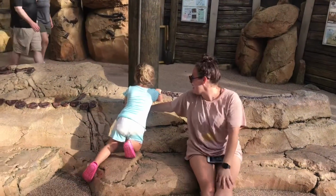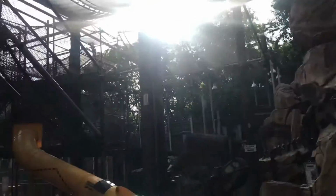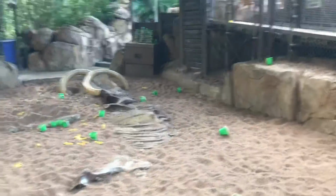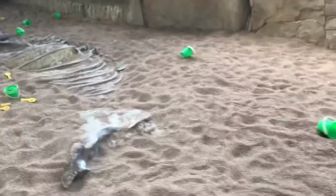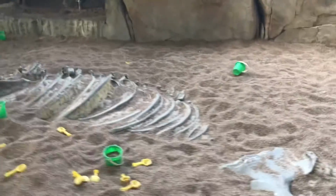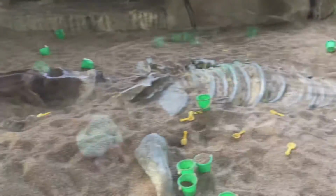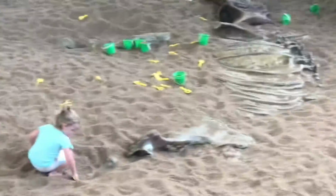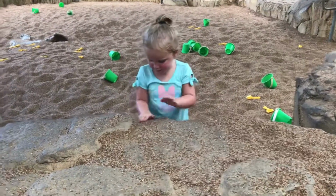Mommy, hey Gracie. Taking your shoes off. You gonna go dig, baby? Go look at the bones. Go dig the bones. Baby, look at the woolly mammoth. Gracie, dig over here by the bones. Grace, Audriana. What is it? What'd you find?